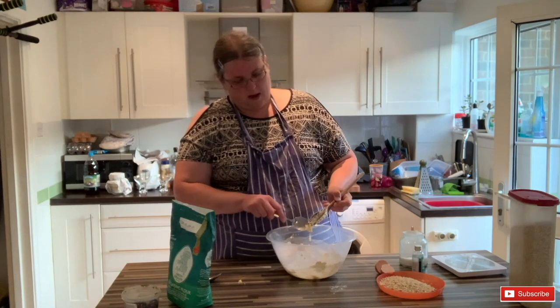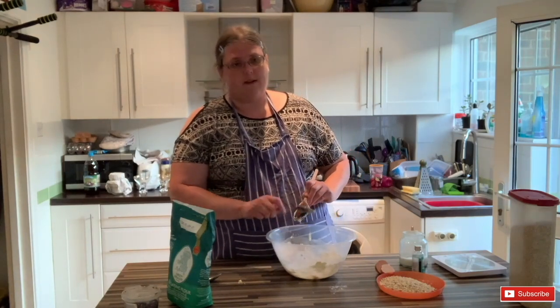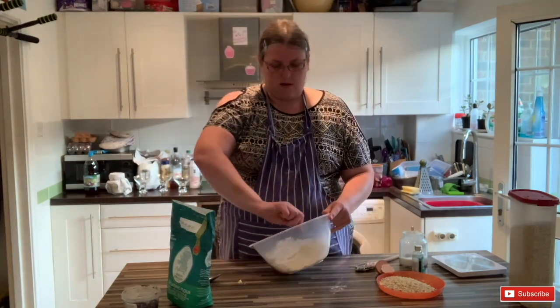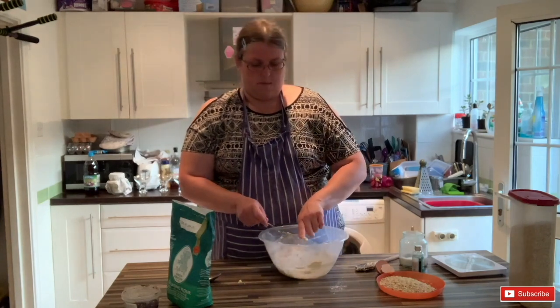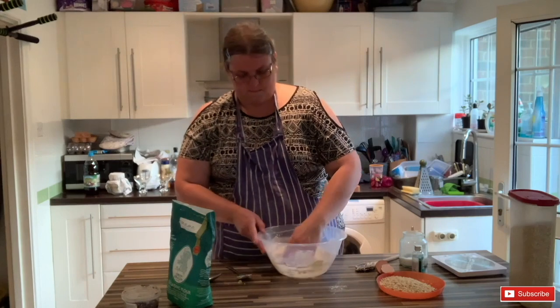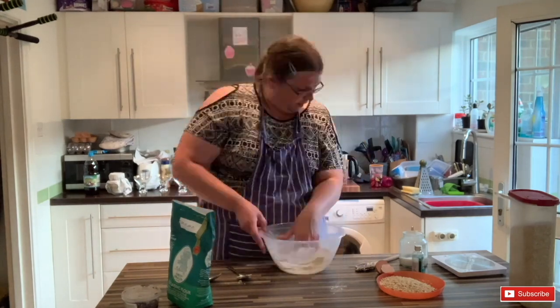I've got my oven preheated to about 180 degrees, which is about gas mark 4. My oven tends to run a little bit hot, so you could cook it slightly hotter at gas mark 5 or 190. Well, I'm just going to try and bring it together with my hands.